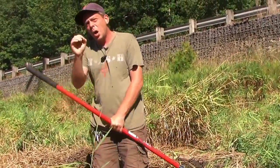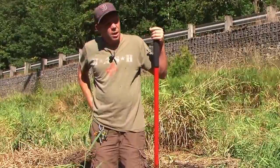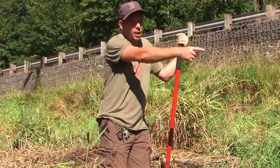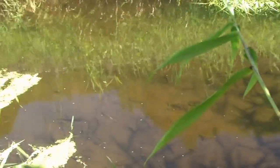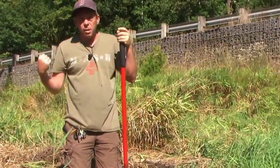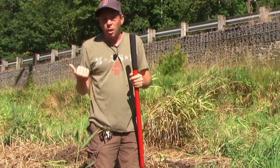But this only does part of it, because a lot of what we have to do here is also stream restoration. And so while this spot in here is nice and clear, most of the rest of the stream here is choked. And so what we're going to do next is I'm going to go and show you the daily routine further down the stream where we've already done a lot of the clearing work.